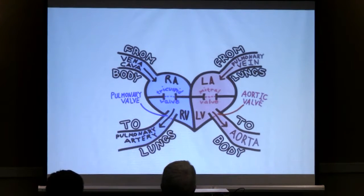So here's the simplified version. We have to consider where the blood's coming from the body into the right side of the heart, out to the lungs through the pulmonary artery. That's the blue blood, and then it's oxygenated in the lungs, comes back in these pulmonary veins to the left side of the heart, and then gets pumped out to the body. As Carolyn mentioned, a lot of focus is on left ventricular function because that's what controls perfusion to all the organs and to the brain.